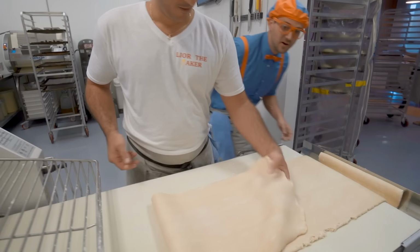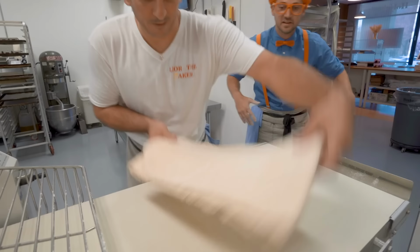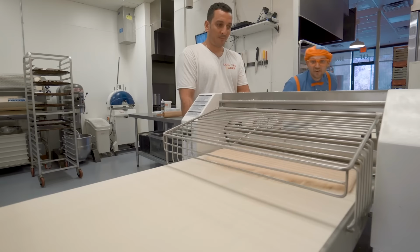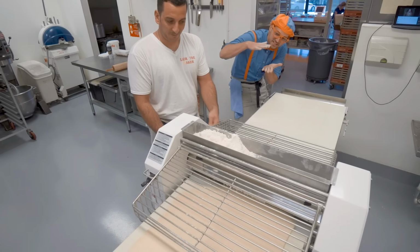Because it used to be really tall, but now it's really small. But then it got really long. And he's folding it on top of each other. Then it goes back through. Whoa! It's getting bigger because it keeps getting pushed down.